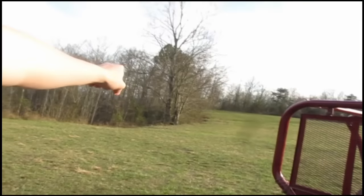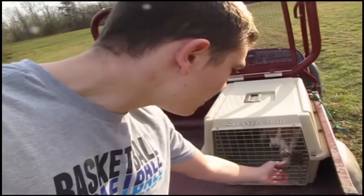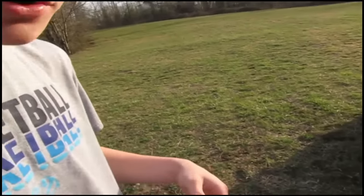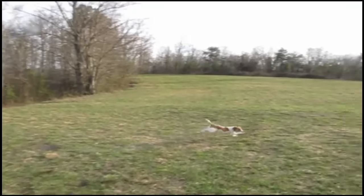Okay, guys, well, it's been about 3 days since I set out that squirrel feeder with corn. I'm here in the field. The feeder's way over there. So instead of driving over there to it, I stopped right here. That way, me and Lucky, we can walk ourselves into it without scaring the squirrels right away. Come on, Lucky. Come on, what are you doing? Come on now. She knows where to go.